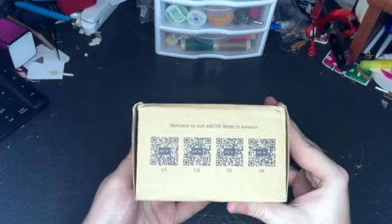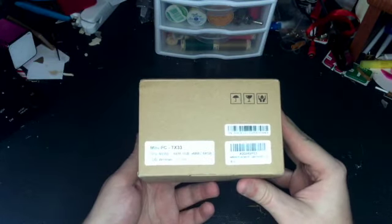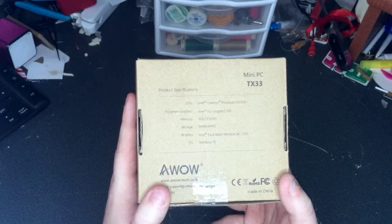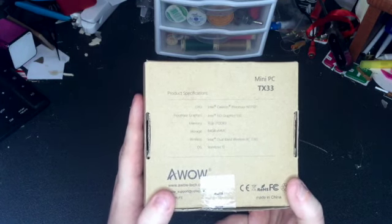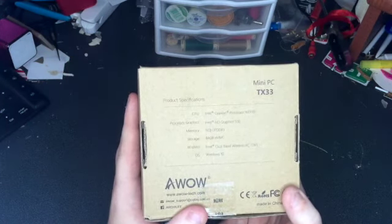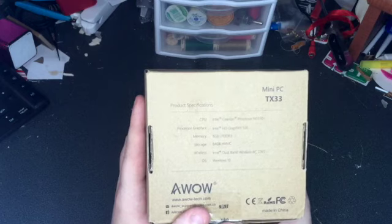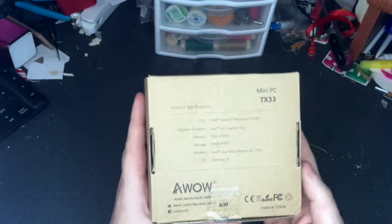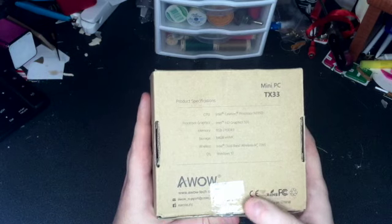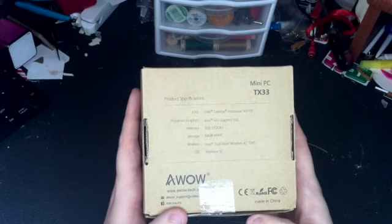On the side, there are QR codes linking to the various Amazon store pages, and of course a little more detail there. Then onto the back, it's supporting an Intel Celeron processor, the N3350, Intel HD Graphics 500, 6 GB of LPDDR3 RAM, 64 GB of eMMC flash storage, and of course Windows 10, then the Intel Dual Band Wireless-AC 7265, which later in the video we'll definitely see the inside of the system, and obviously just links to their website and Facebook and so on.